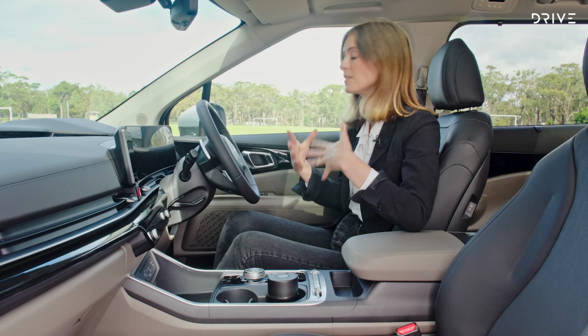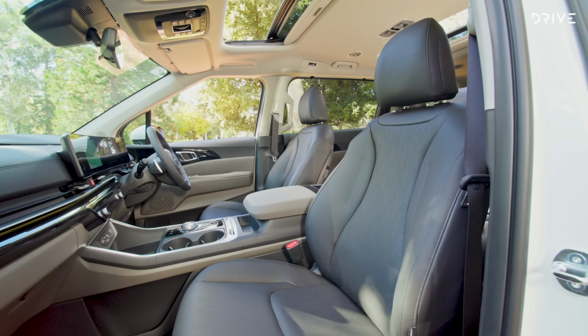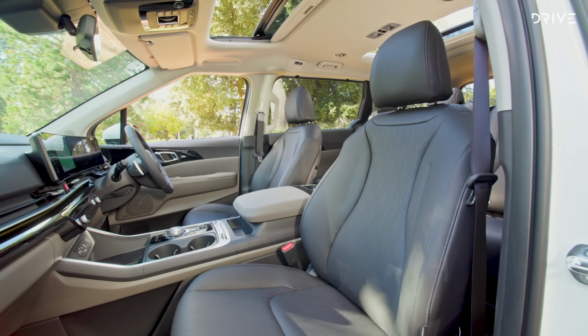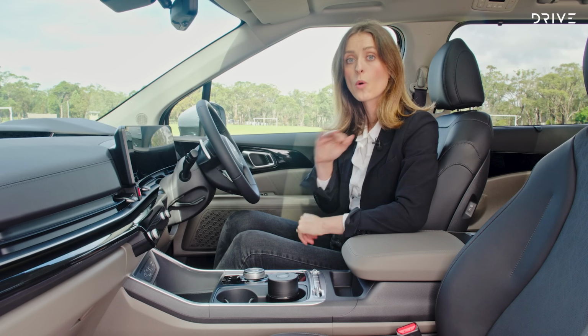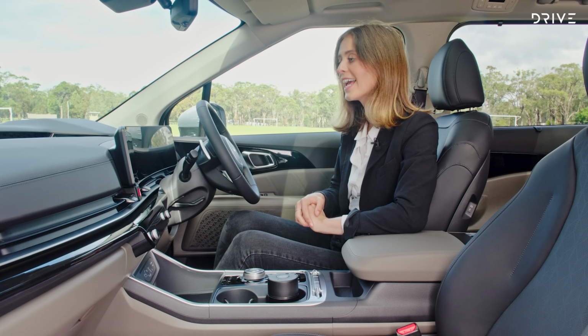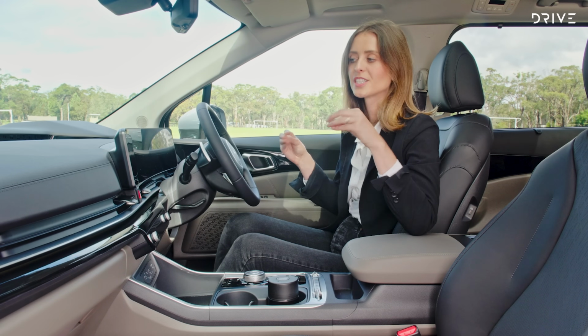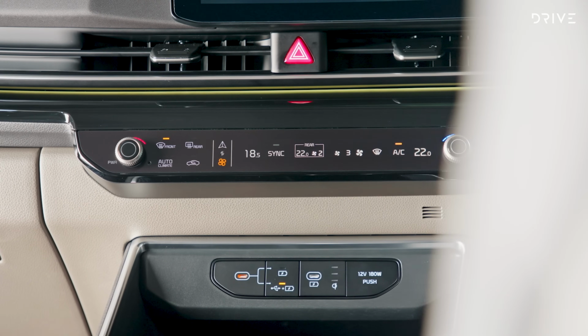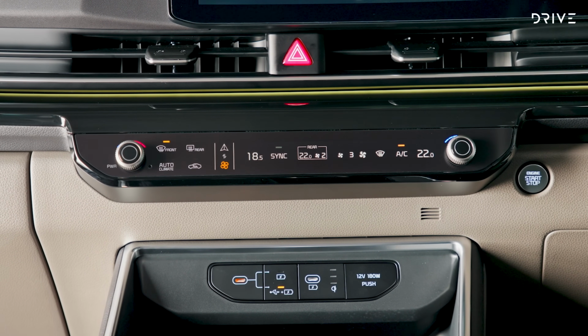This is a really well-specified grade, the GT line. You get all kinds of fun comfort features, heated and ventilated front seats, heated steering wheel. What more could you want? Apple CarPlay and Android Auto are both wireless across the range. Again, it's Kia, it's familiar, it's just updated and freshened and streamlined, and they've done a really nice job of keeping the core of the Carnival alive while making it a little bit jazzier for 2024.